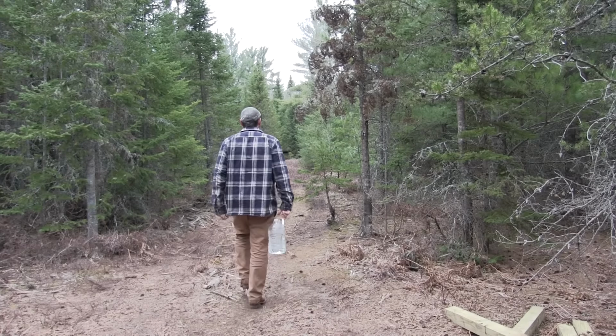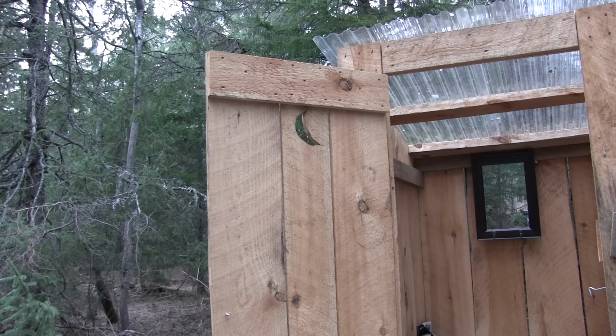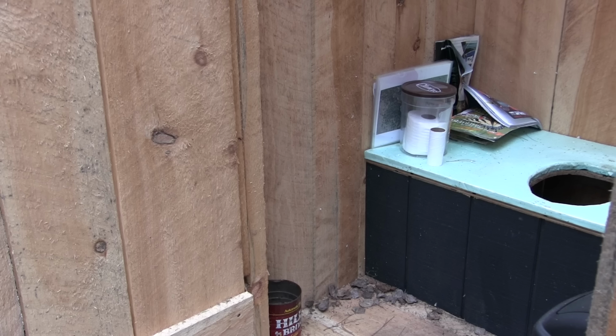The outhouse looks like it held up just fine. Seems like it was just the other day my brother and I built this thing. Now that there's very little threat of freezing temperatures, time to go wake up the well.